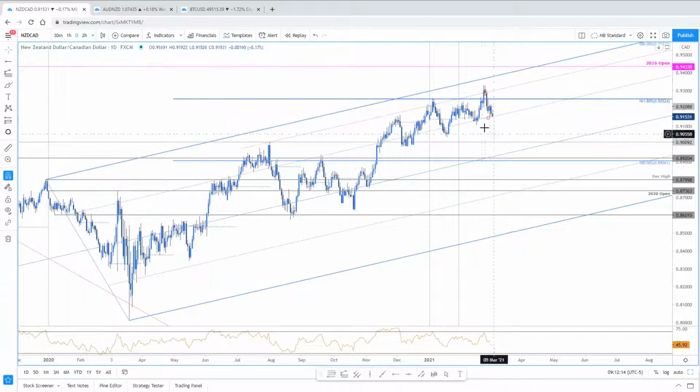So I'd be more in favor of a larger pullback here. But again, I'd put a cautionary note on this, Martin, with regards to the fact that you're seeing similar price action on all the commodity currencies.